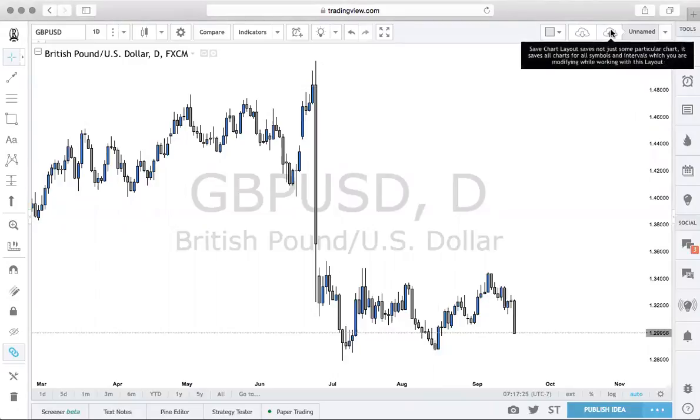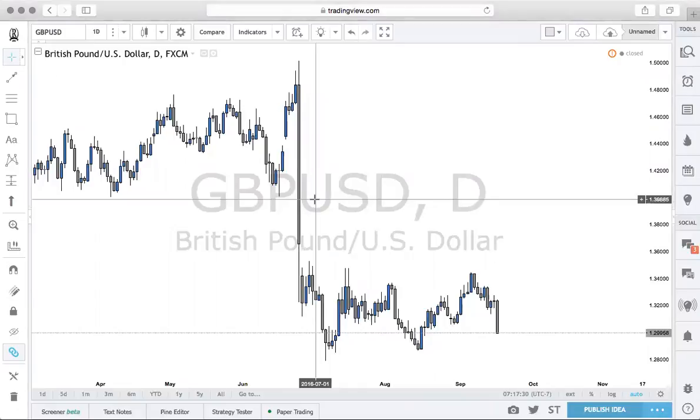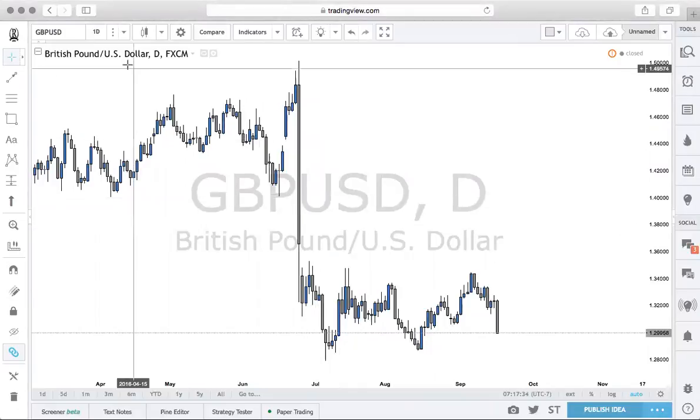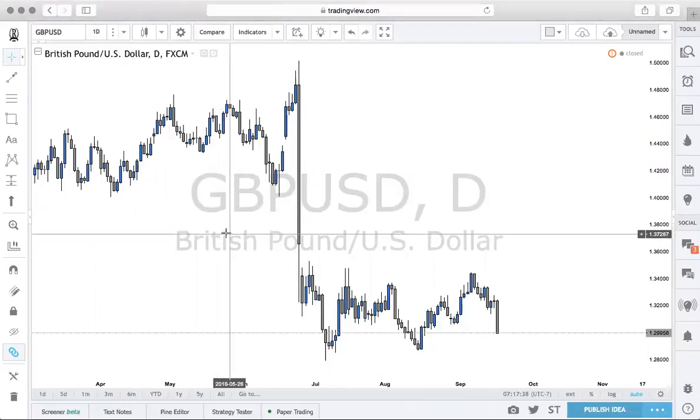I am looking to trade this coming week. I see a couple setups, and what I'm going to do is take you through them right now. The first pair I'm looking at is the pound US dollar.